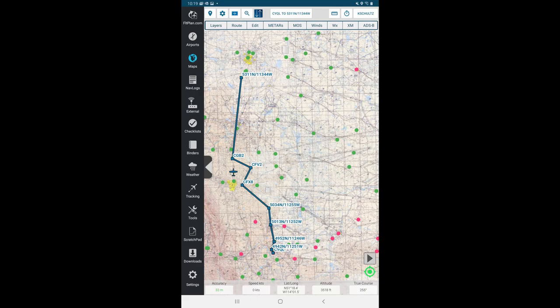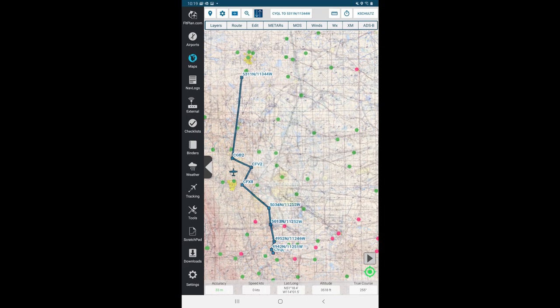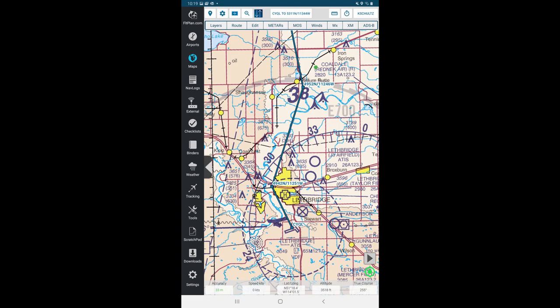So we're starting off in Lethbridge. Fly north, past Picture Butte, up to Chestermere, Carstairs, then on to CMF2, which is Maple Lane near Edmonton.